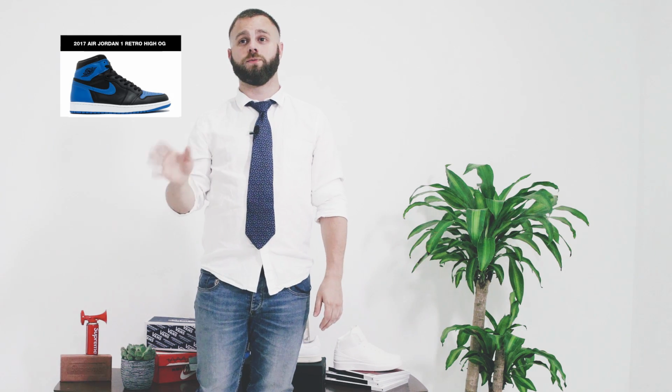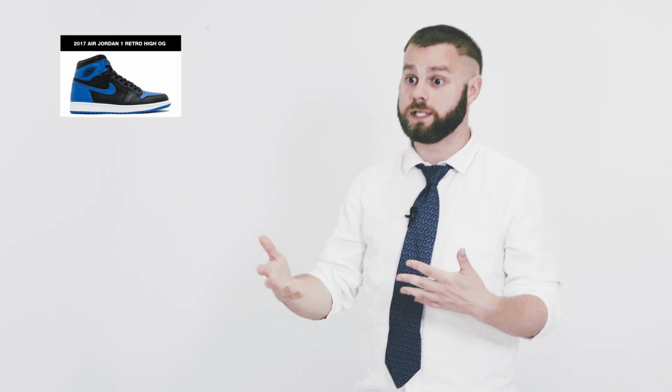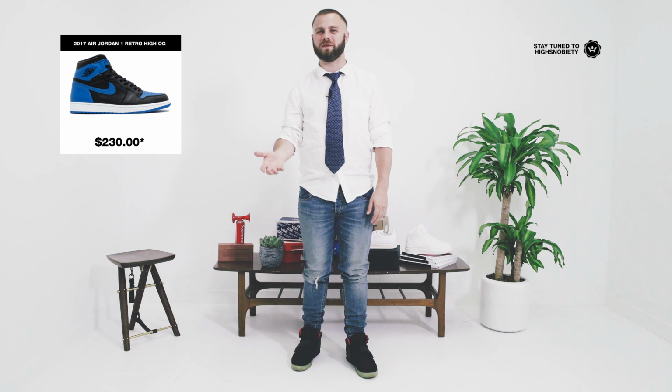The big shocker this week is the Air Jordan 1 Royals. Those came out, we already know, they're retro, they've come out a bunch of times. And every time, people go nuts over them and they sell really well. But now they're down to about $230, which is only $70 above retail. So if you're holding on to these for any reason, that's a really stupid decision. If you wanted to pick them up now, it's a good time.